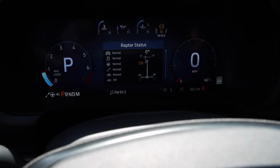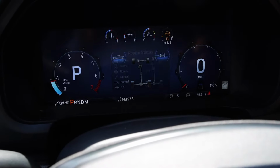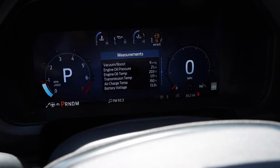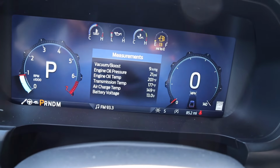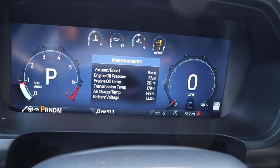I love the fact that they allow you to customize so many things with this truck here. So just scrolling down, this is something else I like. I love the measurements. I hope GM's adding this for 2025. I like that they give you something for the turbocharger, your temperatures, pressure, air charge temperature. I mean, that's just really nice.